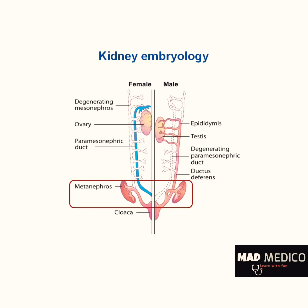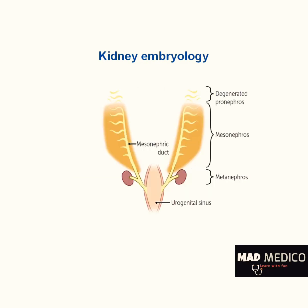Let's take a look at another image so we can break it down a little more. Now this image is actually taken from the First Aid text, so you've probably seen it before, but repetition is the key to adult learning, so let's go through it one more time. As we can see, the pronephros has degenerated. And this happens when? Awesome. Week 4. Further down, we see the mesonephros, the kidney that functions during the first trimester and later contributes to the male genital system.